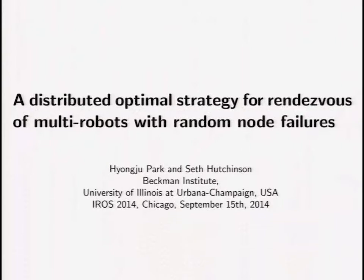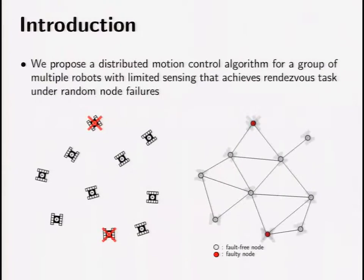I am Hyungju Park, a graduate student from University of Illinois, who's working with S. Hutchinson. The title of this study is A Distributed Optimal Strategy for Rendezvous of Multi-Robots with Random Node Failures. In this study, we propose a distributed motion control algorithm for a group of multiple robots with limited sensing that achieve rendezvous tasks in the presence of random node failures.